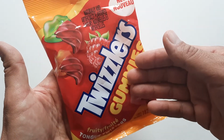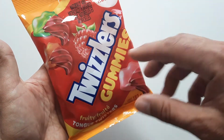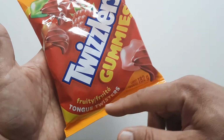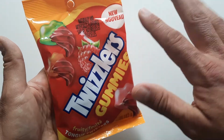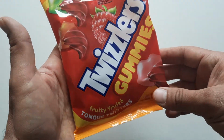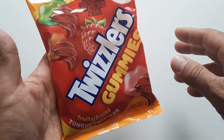Twizzlers Gummies have three SKUs. This is the brand new one, just came out. Originally they launched with the sweet and the tangy. They're called Tongue Twisters because it's like the Twizzlers mouth with a licorice coming out of it. I was kind of middle of the road, to be honest, on the tangy, which is the one I reviewed. But the deal with the Twizzlers Gummies is they're all two flavors.